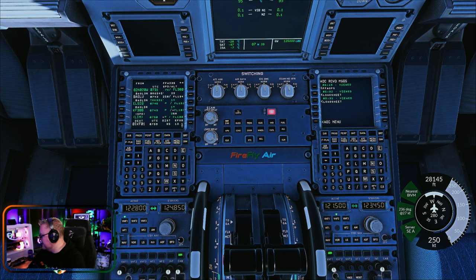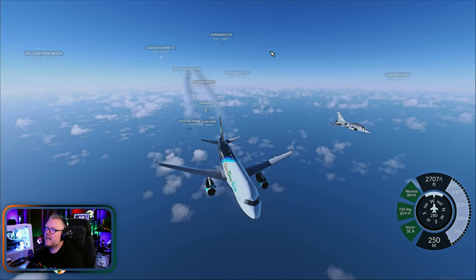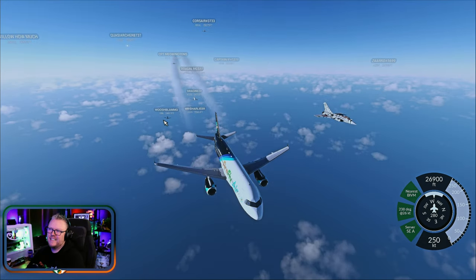You're getting crackling audio in the sim, says Energizer. Oh no. Never good. How are we looking now? There's Dougal, Captain IF, Zard, Corsair, Quasar Archer, Willow, how much in the MiG-29 still? Woosh Blammo, F-86. That's a great plane, isn't it? That got an update today as well, actually, didn't it?